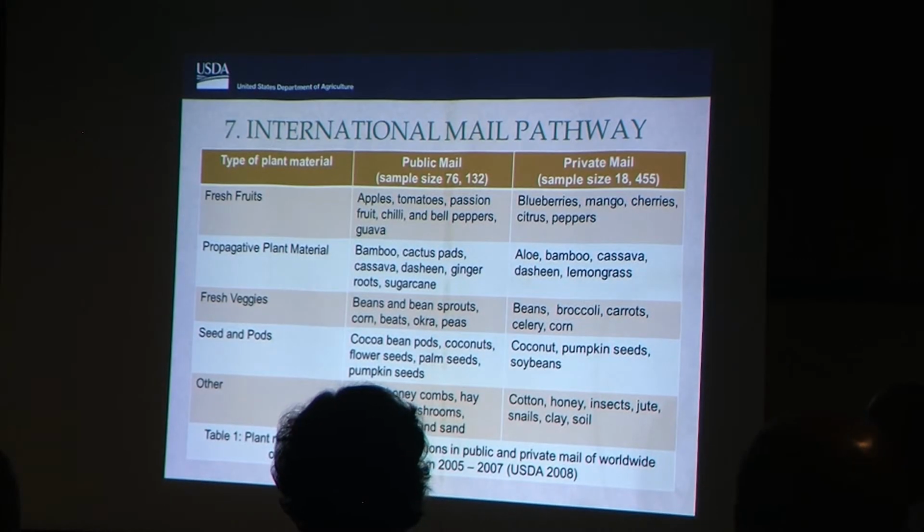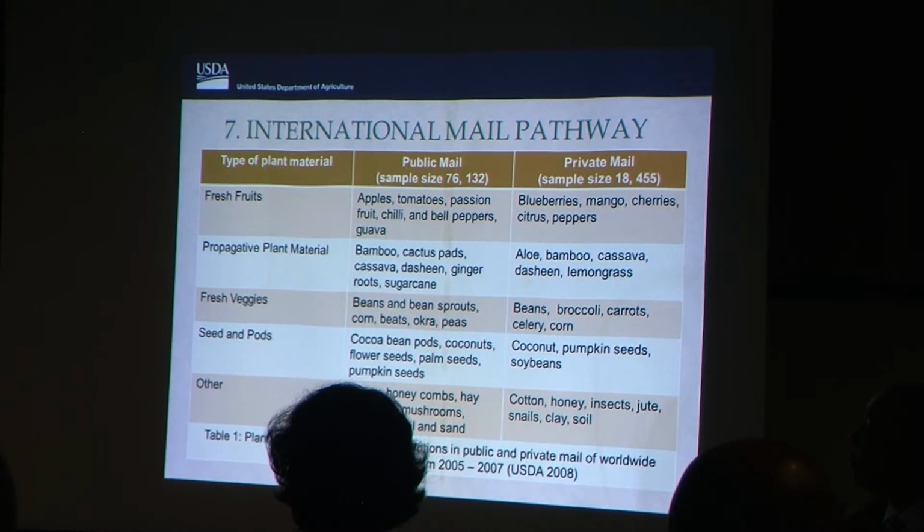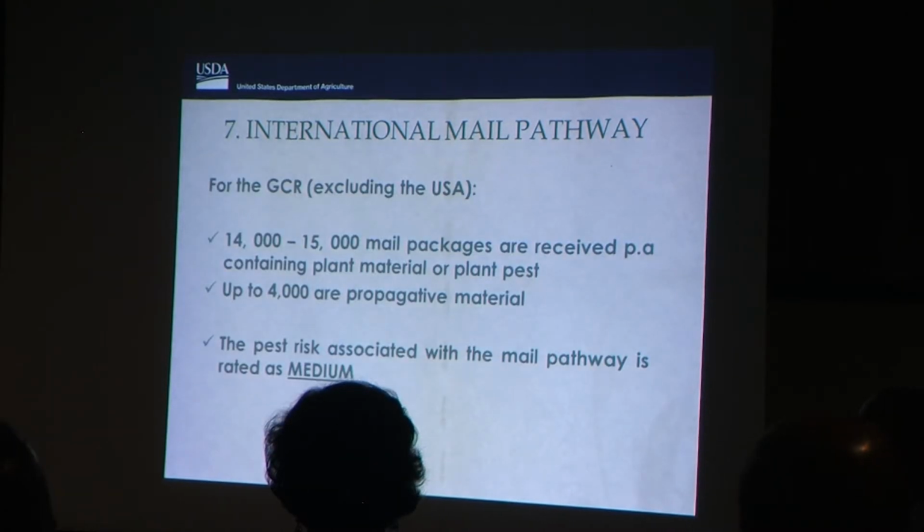International mail. This is usually an overlooked pathway. Little consideration is paid to this pathway. But if you look at the example here from the US, you'd see that the common categories of high-risk items found in both public and private mail include things like fresh fruit, propagative plant materials, seeds, and things like snails and soil. The same can be said for mail in the Greater Caribbean region, where 14,000 to 15,000 mail packages have been received per annum with plant material or plant pests, and 4,000 of these contain propagative material. And the pest risk associated with this pathway was rated as medium.